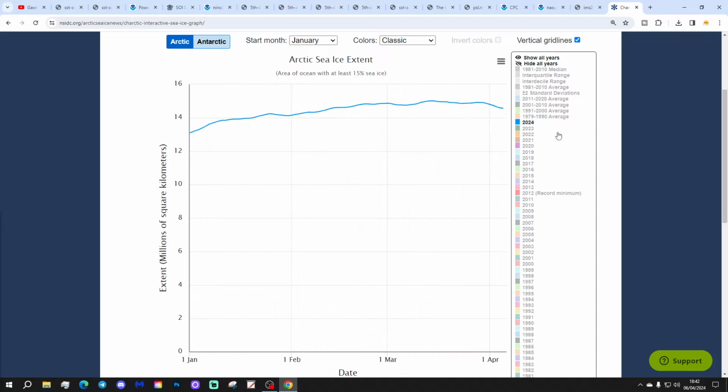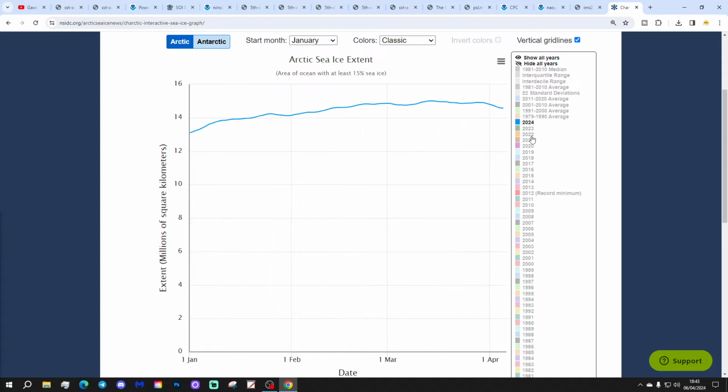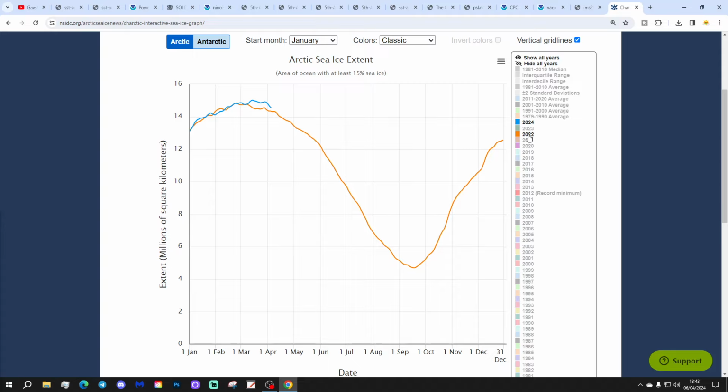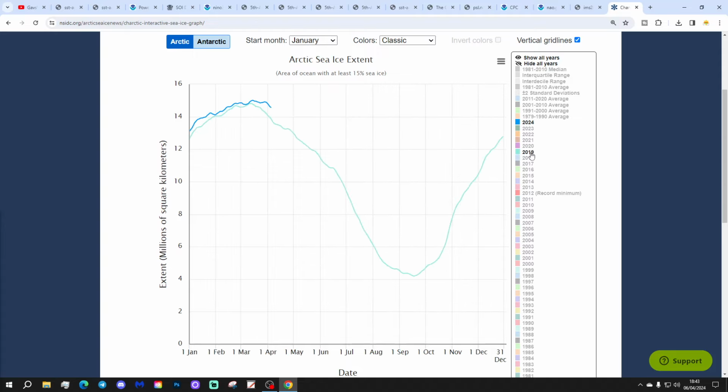Right, let's see how we're looking compared to recent years. So compared to last year, we have actually got more Arctic sea ice, a greater Arctic sea ice extent this year compared to 2023, quite significantly so, actually. We're above 2022 as well. We're above 2021, well above 2020, well above 2019 as well. So we're not doing too badly compared to the recent years. Anyway, 2018, we're well above that year for Arctic sea ice extent as well.